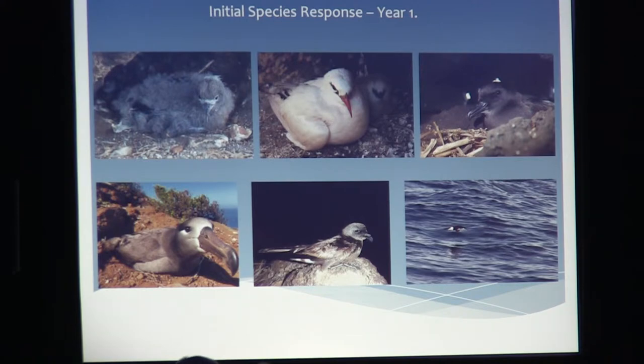So we're going to look at the initial species response of our favorites here, the birds, the seabirds. And like I said, this is year one, so it is only the first year. Normally you'd see a lot of response in many years to come, so it's the first year.